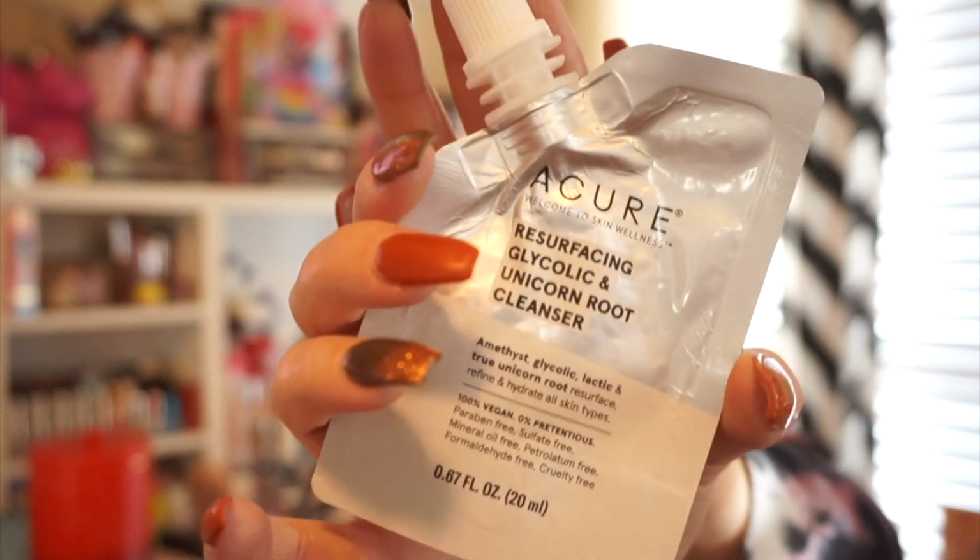Resurfacing Glycolic and Unicorn Root Cleanser. I got this, I think, in a Walmart box or an Allure box sometime back, and I really, really enjoyed this. I did save it to my Ulta cart because I really liked it, and I would repurchase the full size of it. It just made my skin feel really clean, really refreshed, and also not drying. So I like that.